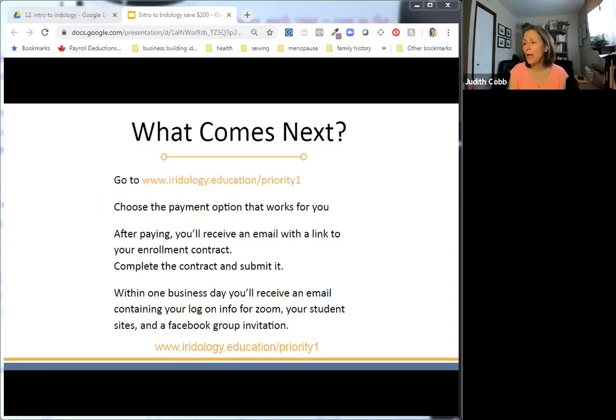And what comes next? Well, because you've had the lowdown, go to www.iridology.education/priority1. Choose the payment option that works for you. After paying, you're going to receive a series of 3 emails. The first one is just a general welcome email. The second one has a link to an enrollment contract. Complete the contract and submit it back to me. Within 1 business day of me receiving that contract back from you, I will complete your registration and send you a 3rd email. This one will have your logon information for our Zoom classes, for your student sites, and for the Facebook group. So watch for those 3 different emails.